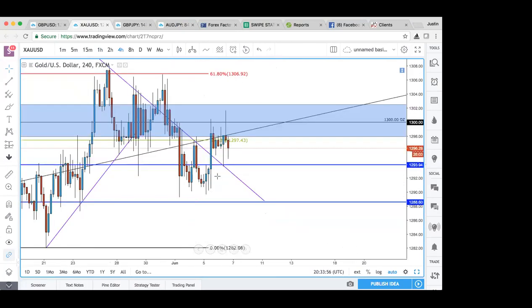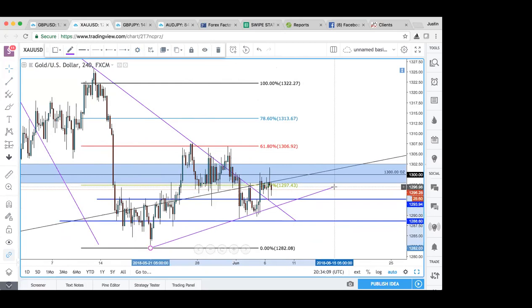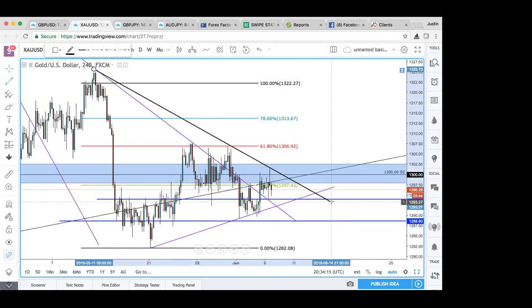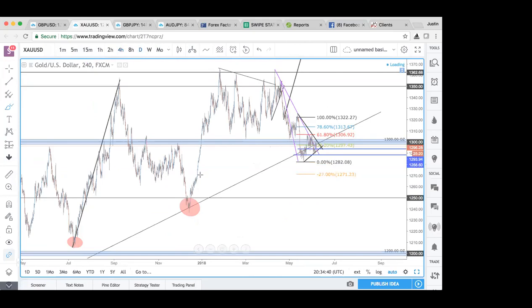I wouldn't really be in this market right now until it gets higher than this or lower than this. Right now, all it's doing is just, I'll show you. This is what gold is doing. So I would say it's almost at the tip. And gold will either make a big move up or it'll make a big move down. It just depends on structure. I would say, man, to be honest, I really don't know.